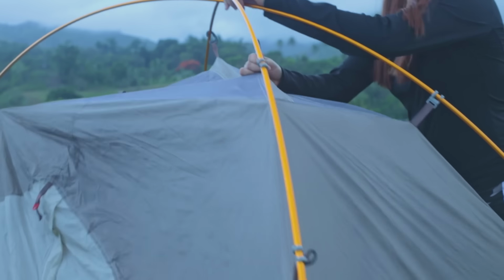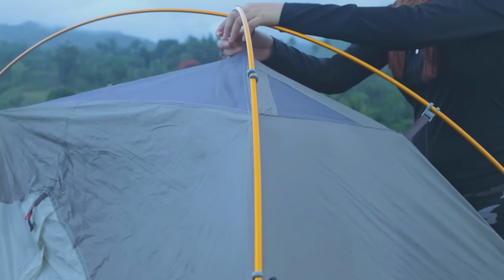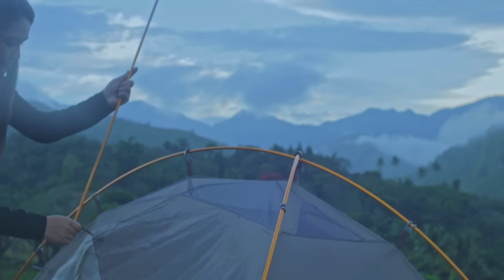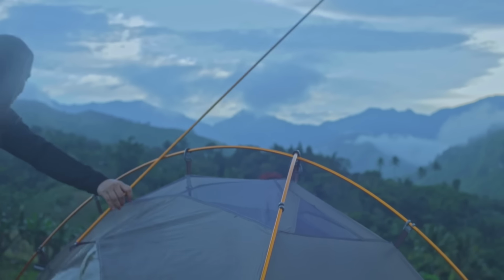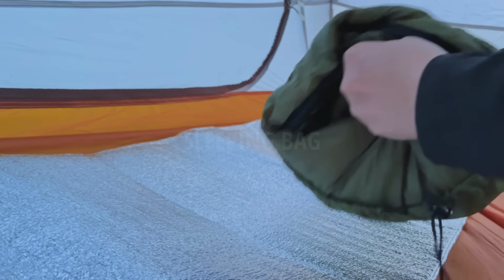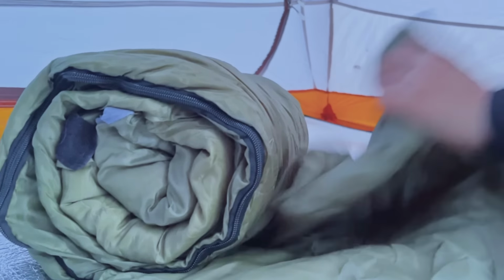And the best thing about this is it is extremely durable. I've used this tent for like 35 to 40 camping nights and everything is as it was the day I bought it. One thing I hate about this though are the zippers. They really love getting stuck on the outer flap that covers them. Pretty annoying.